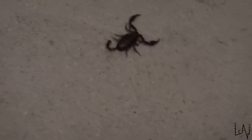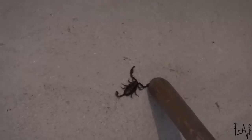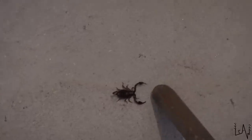We have scorpions. Can you see? They're not so small, but not so big. Oh! Oh, he's attacking.